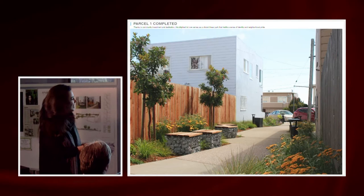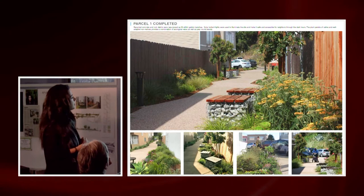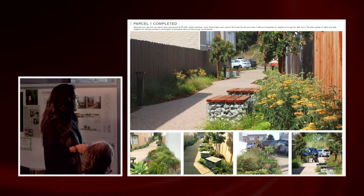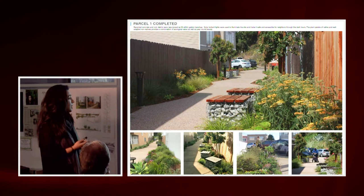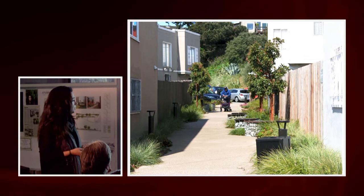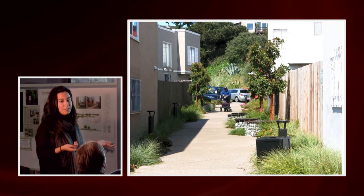Okay. So the other elements that we used on this site were gabion benches, where we used recycled concrete and rocks from the site to fill them. We used different bollard lights that illuminate the site during the night, but also avoid any kind of glare into the surrounding buildings. And one of the most rewarding moments was to see people who weren't able to access the site actually use it and enjoy it on a daily basis.